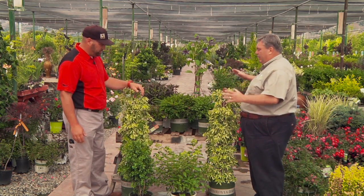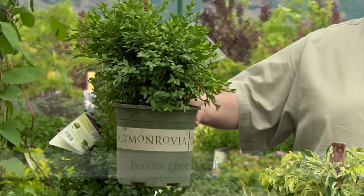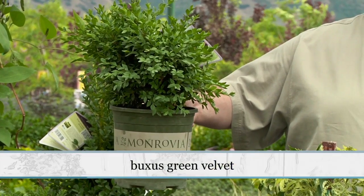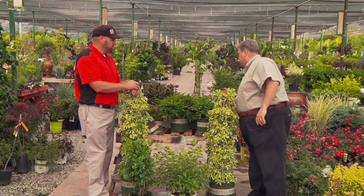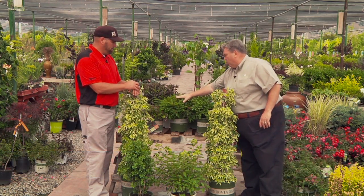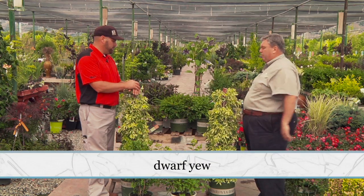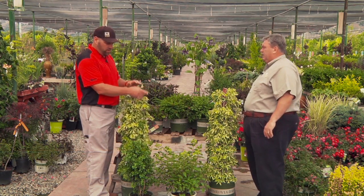So this collection right here is geared towards shade. For example, we have the evergreen look, which is a Buxus green velvet. It gets about 3 foot tall, mounding, and also green mountain. And then this is a dwarf yew, which again would be for the evergreen look. Those are both evergreens, right? They are, yep, absolutely. What do you have down here?